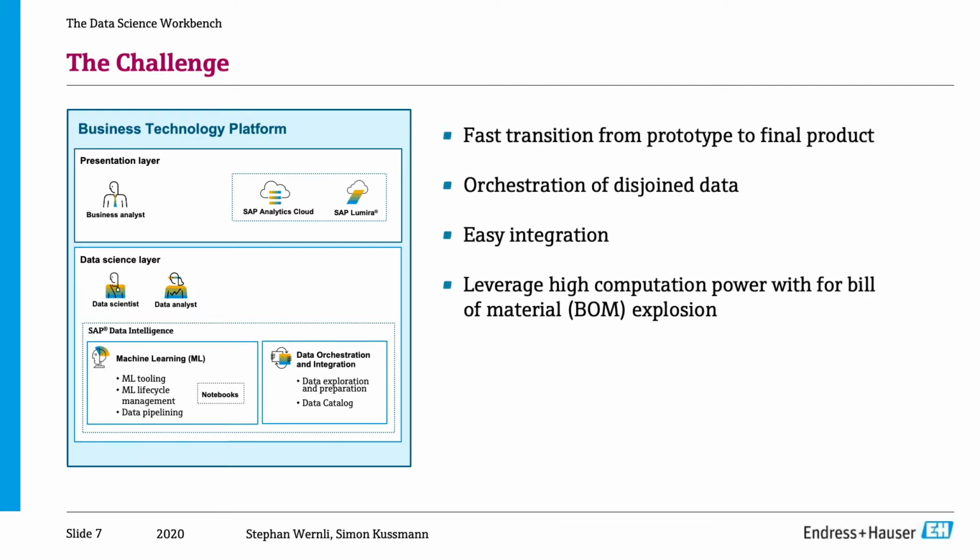The first one is data scientists like Stephan. They already developed a lot of code and defined prototypes and worked on prototypes, but they did not get them running in production, for example. They need a sustainable system to work on. So we need a fast transition from a prototype to a final product. And as I said, the orchestration of disjoint data is one of the other challenges. In our use case, we need to combine data from our ERP or SAP BW system with data from our supplier and sourcing systems, or at the end of our CRM system.